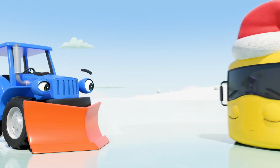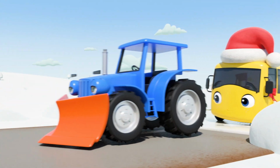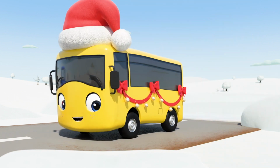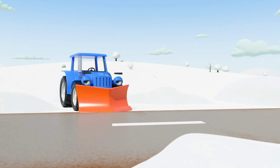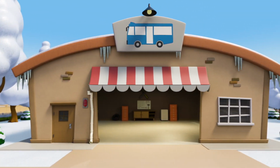If Buster asks nicely. There we go. Terry has dragged Buster back onto solid ground. Good job, Terry. Buster can drive again. Looks like it's all frosty and wintry outside today.